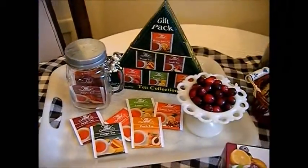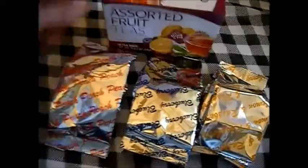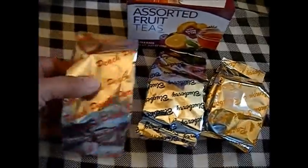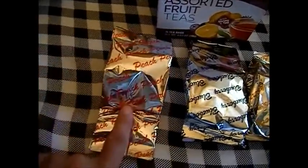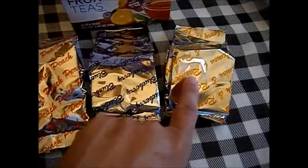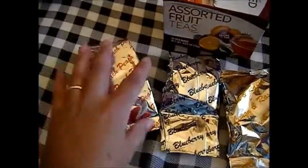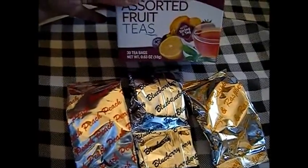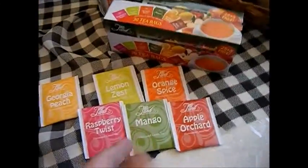I know I would. And this is the one that I bought at Family Dollar. And this one has, which is also a good deal, 30 tea bags. And these are all loose teas. They're not individually wrapped, but still 10 peach, 10 blueberry, and 10 raspberry. And I think that's a really good deal. And even if you're just hosting a Christmas party or a get together at home, you can always offer people tea. And so this is a really good deal. This one is the best deal in my opinion.